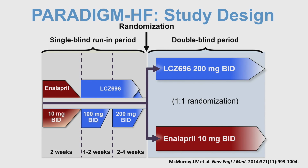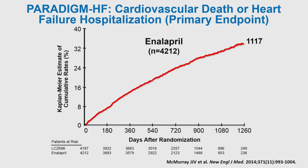I'm not going to go into great detail with this slide, just want to remind us all that this was a two-phase study. There was a single blind run-in period that lasted 6 to 8 weeks, and then there was a double-blind period where patients were randomized in a one-to-one fashion to get either the sacubitril/valsartan combination or enalapril. And you'll notice the enalapril is at what we would call target dose, 10 milligrams twice a day or 20 milligrams a day. And the 20 milligrams twice a day of the new drug is what is now the target dose for this drug as well.